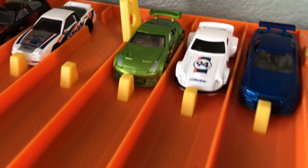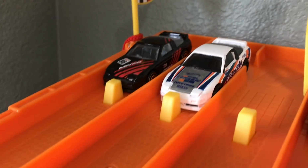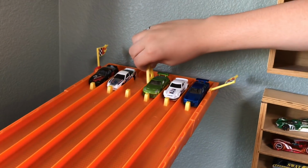We've got another 350Z here. The 350Zs have been dominant in this tournament. We got some 240SXs over there too, and an R34. Alright, let's see how they go. In 3, 2, 1.